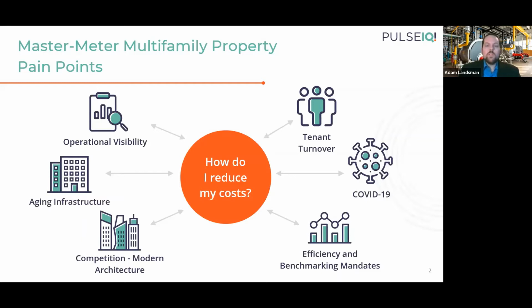So we know that energy is typically the single largest cost center for master meter multifamily buildings, and that HVAC is the single largest consumer of energy. We also know that today these buildings are facing what I call a perfect storm of financial pressures. They're struggling with aging infrastructure, competition for more modern architecture, and now with COVID, residents are using even more energy and not paying rent. So the question is, what's the most profitable way to address these pain points? And the answer is simple: go where the money is. Go after that 30% waste.